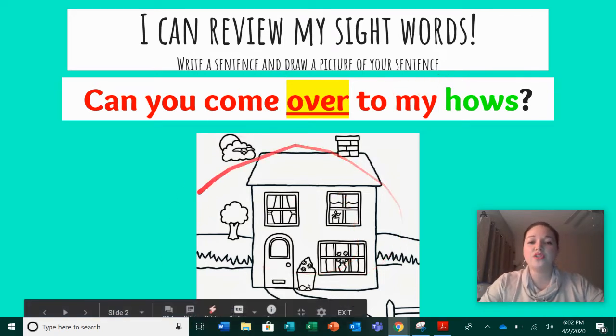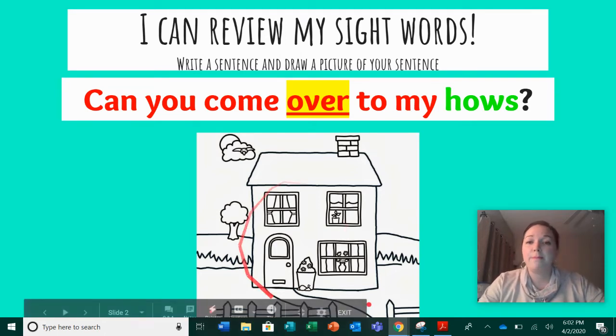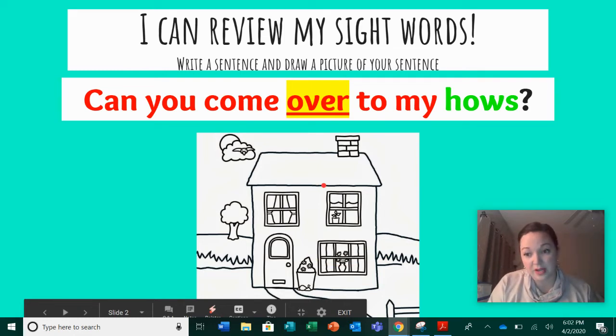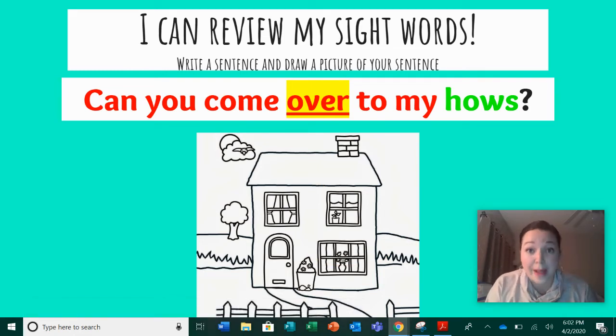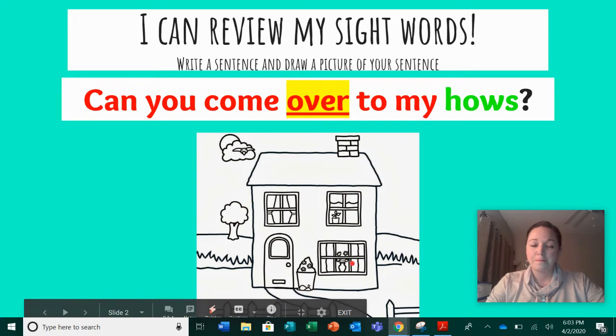And then I want you to draw a picture. So my sentence was, can you come over to my house? You can use over in a different way. Hey, Dad, flip the pancakes over. And you would draw not a house, a picture of pancakes and your dad flipping them over. But mine was about coming over to my house. I wish people could come over to my house right now because I'm really bored by myself. So I drew a picture here, or I have a picture of a house, okay?